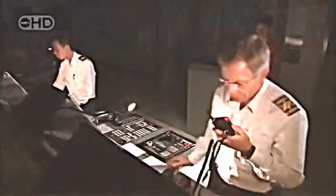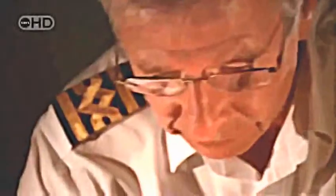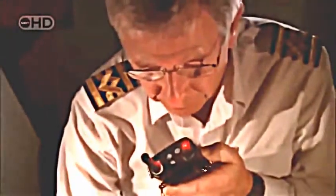Starboard 20. Hello aft. Bridge, the mechanic reporting. Yeah, this is Bridget. We've got a target now. He's moving at 32 knots. He's coming down the port side. If you see anything, let me know.